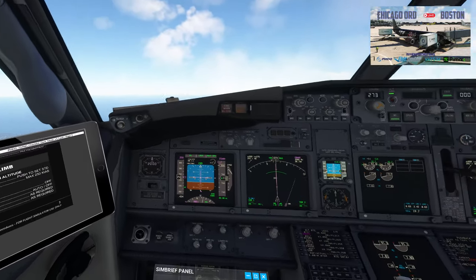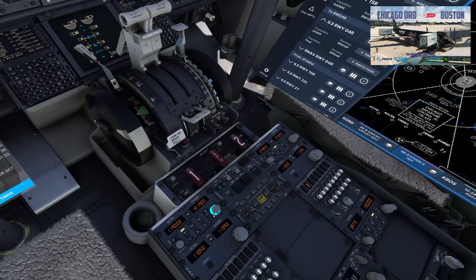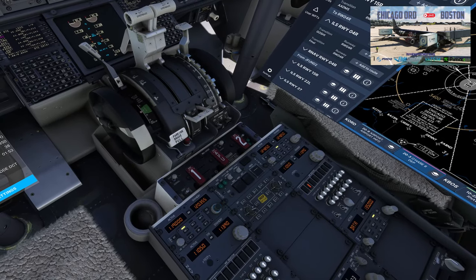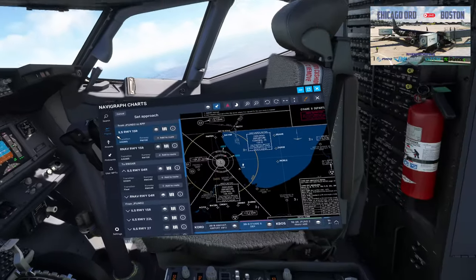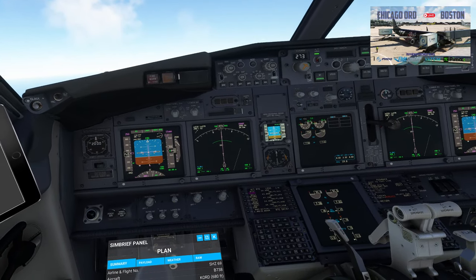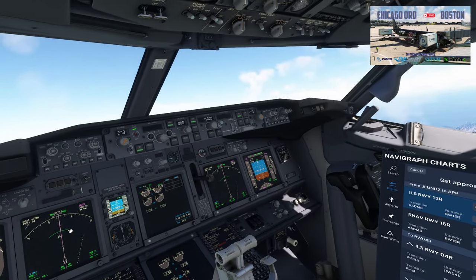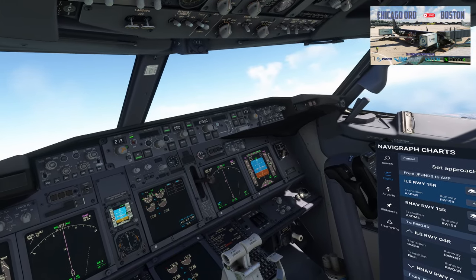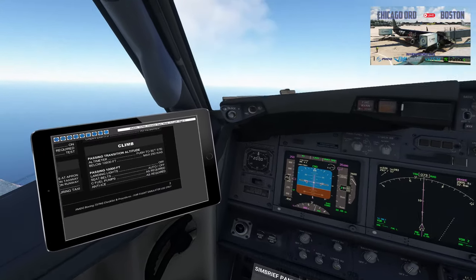There we go. Shadow 69, contact Chicago Center, 120.35. 120.35, Shadow 69, thanks for the help. Departure, Shadow 69, climbing through 8,800. Shadow 69. Chicago Center, Shadow 69, maintain 350. 350, Shadow 69.